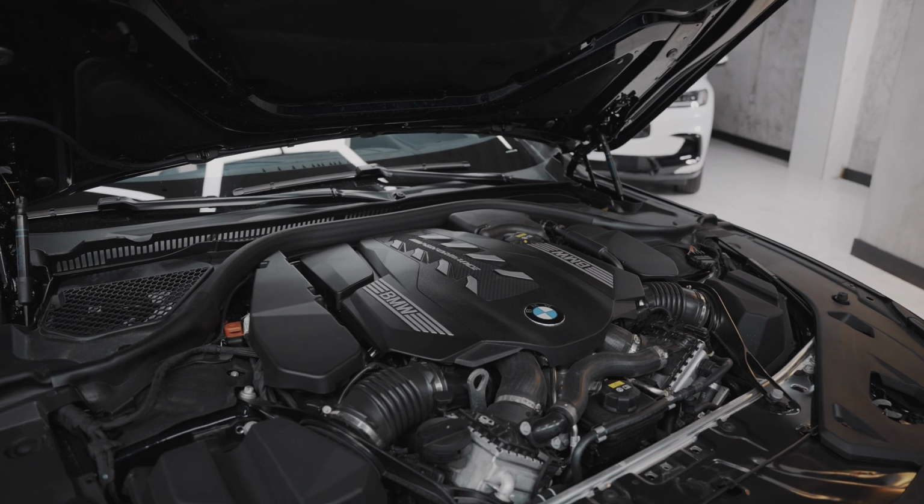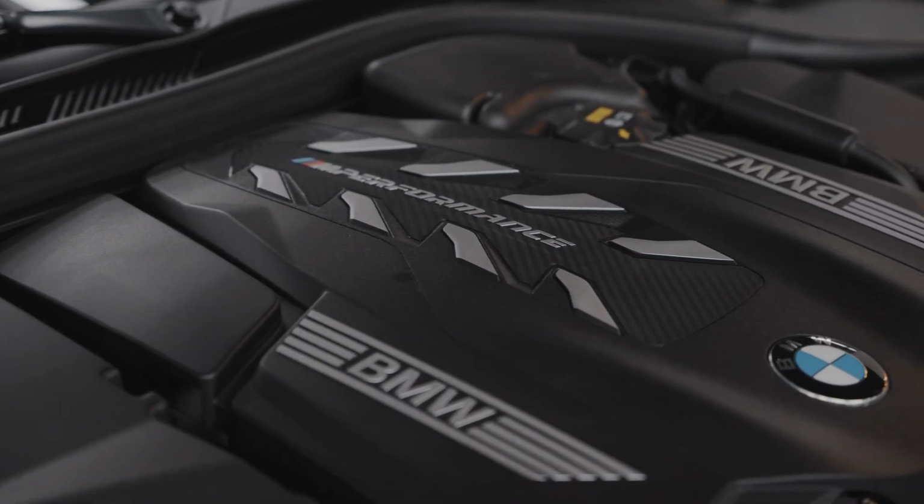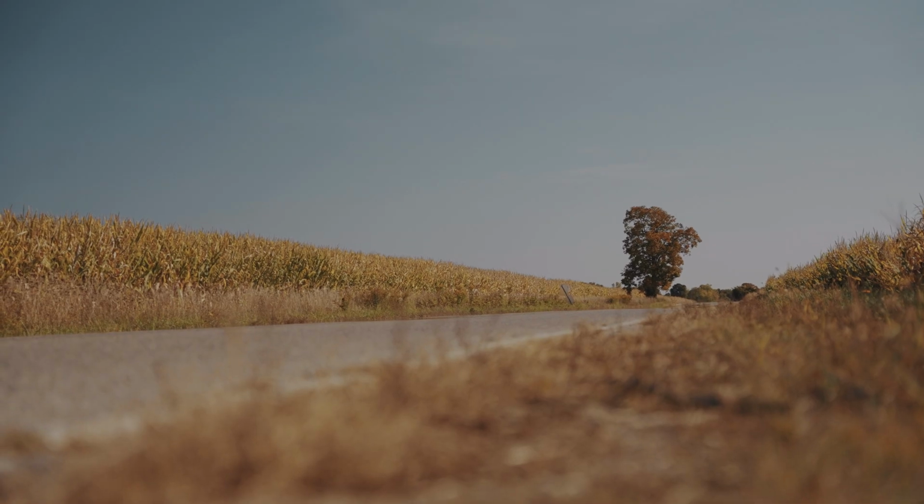It doesn't look like anything I'd expect by doing this. But then when you pop the hood and you look at this engine, you're like, what? This big motor is shoved in this tiny space. There's not even space to put a finger where the engine bay is. It's crazy.